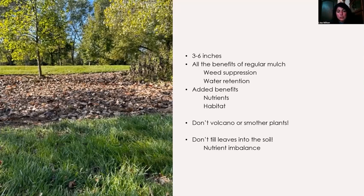And it's really critical to understand not to till your leaves into the soil because it causes a nutrient imbalance and allows nitrogen not to be available to plants because you get too much of a carbon sink in the soils.